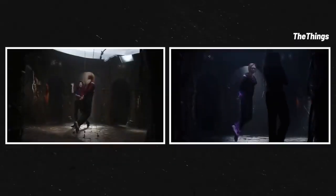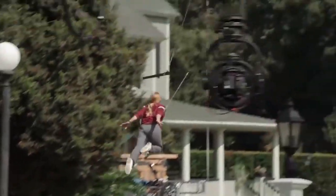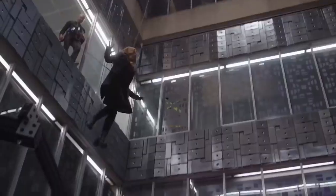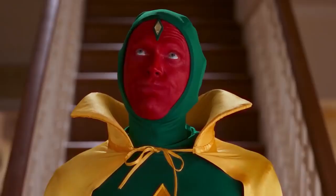We'll be covering how the production brought magic to the screen and what it was really like for the performers experiencing it. It's been really fun and different. However, if you haven't watched the whole series yet, approach with caution.